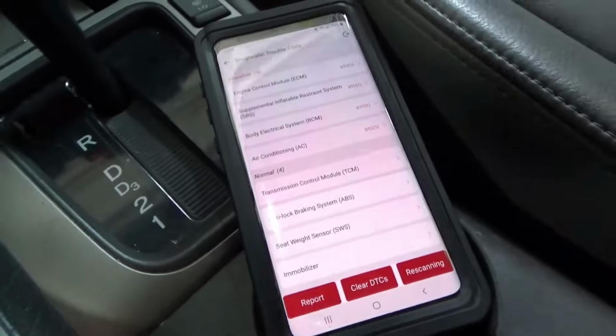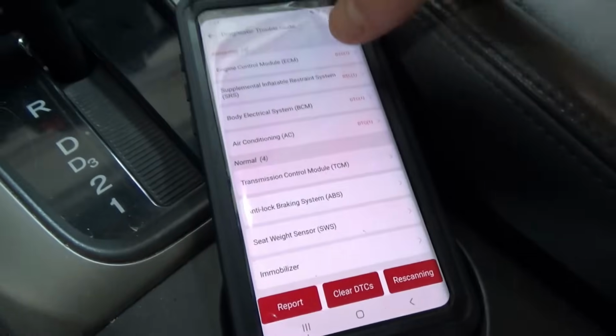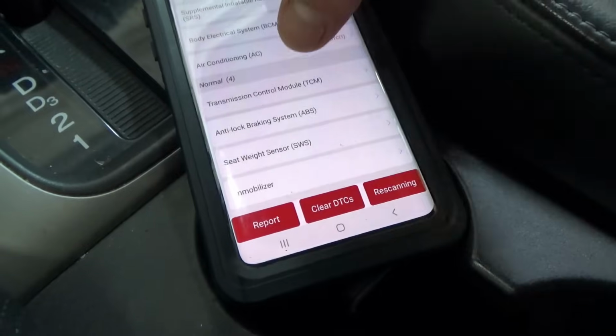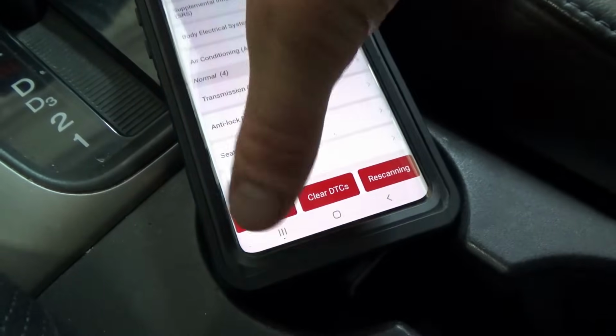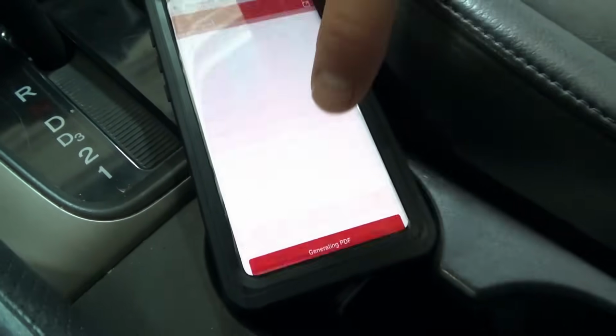Alright, so the scan took about 2 minutes. Keep in mind, this is an older pre-CAN vehicle. This is the newest one I have on the lot. But here are the modules that it scanned. So 4 codes total, and then 4 are normal. We can do a report.